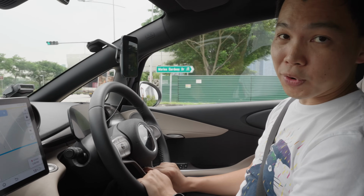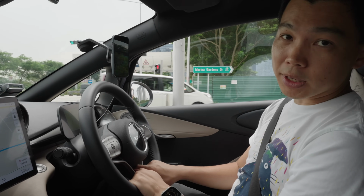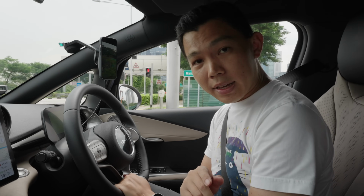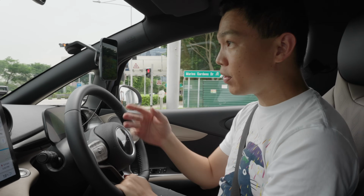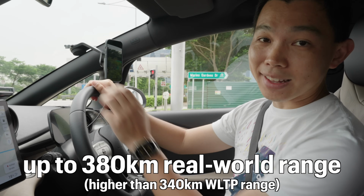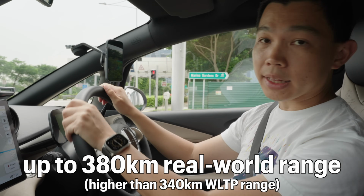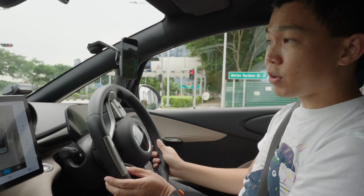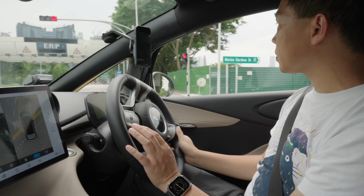Also want to talk to you about the range. This car has a WLTP range of 340 kilometers. But a lot of reviewers have found in the past 2-3 months test driving and owning this car that the real world range, interestingly, is higher than the WLTP range. So some people have been getting up to 380 kilometers of range, which is pretty impressive for a car this size.